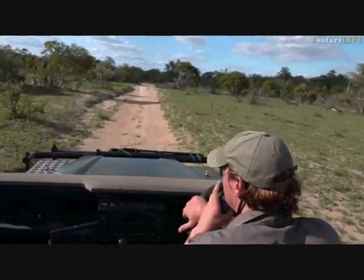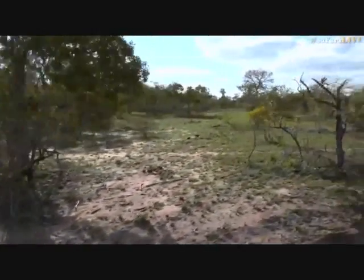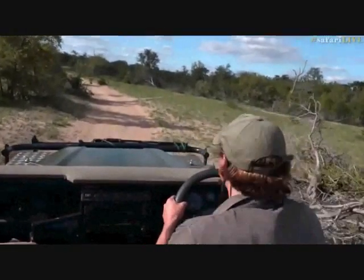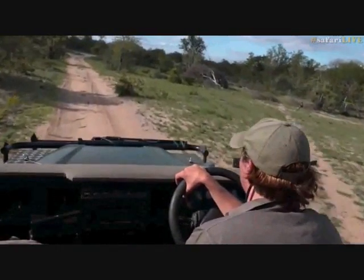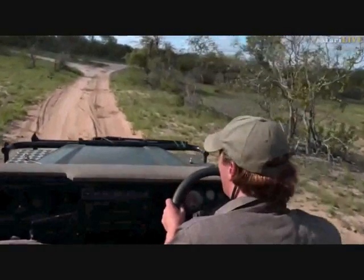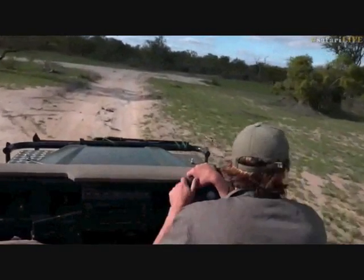Taylor, do you copy? More impalas. Well, maybe Final Control can ask her to call me on the radio while we keep moving. Okay, so we're going to go look for Tingana, the big male leopard. And of course, it's not only about the big cats. We'll stop for anything that fascinates us along the way.